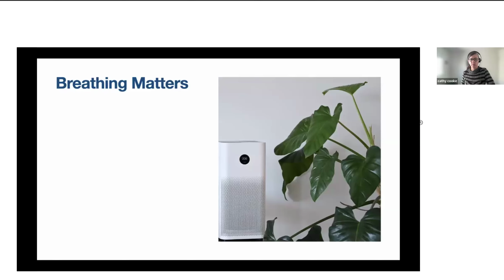Okay, so we need to talk about air quality, which for me, even when I became certified as a building biologist, I was mostly focused on EMF, and I didn't truly appreciate how air quality impacted sleep until I got deeper and deeper into the research and started cleaning up my own environment before I realized, oh, wow, this is actually pretty darn big.